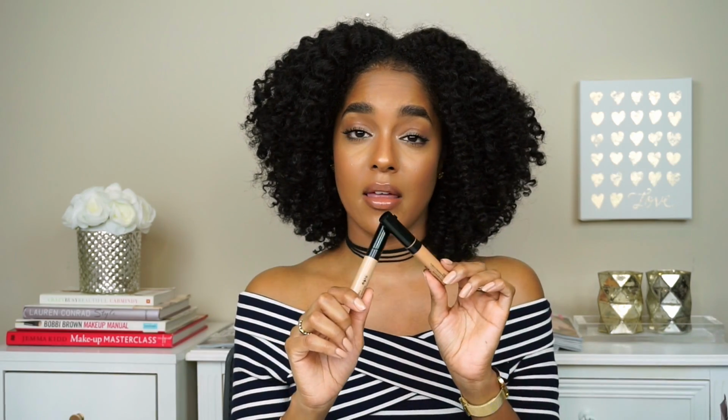I also recently bought a lighter color in the medium golden, and I mix it in a little bit just to give me a little more lightening, because this one is great on its own, but if you want it to be a little lighter, I feel like this one's a little too pale. So if I mix them together, it's a really pretty finish.